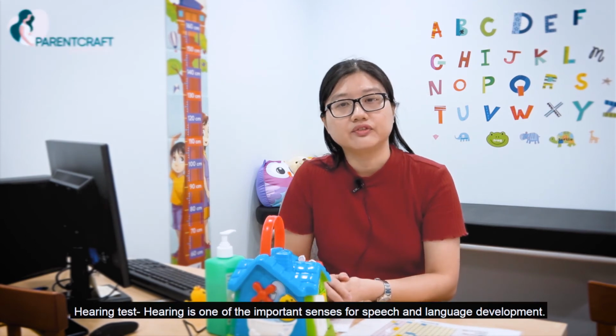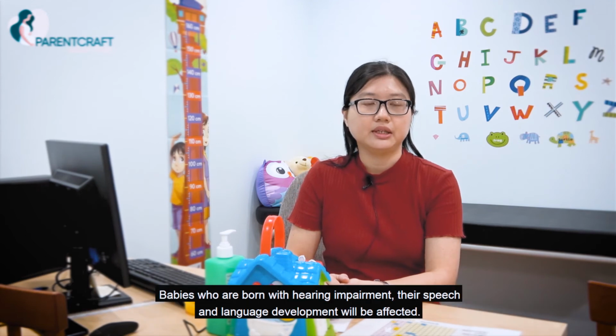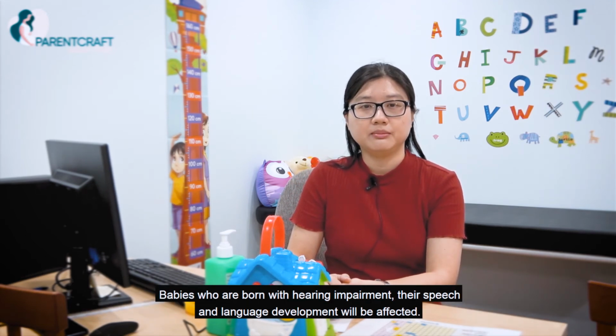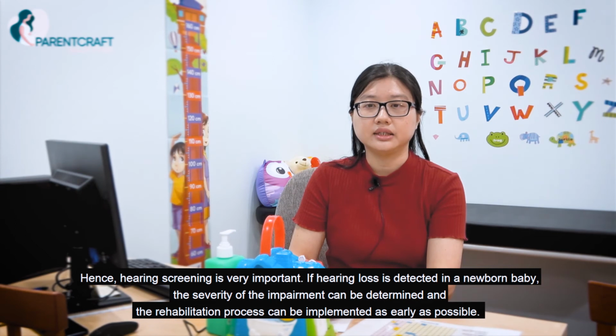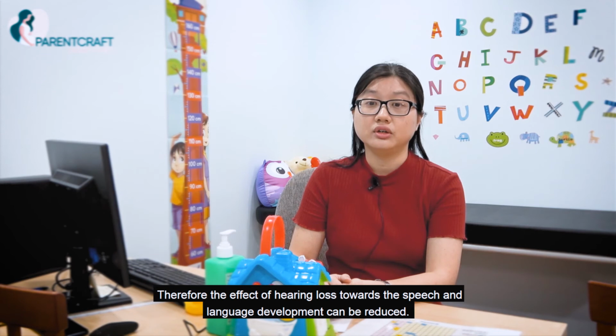Hearing is one of the important senses for speech and language development. Babies who are born with hearing impairment, their speech and language development will be affected. Hence, hearing screening is very important. If hearing loss is detected in a newborn baby, the severity of impairment can be determined and the rehabilitation process can be implemented as early as possible. Therefore, the effect of hearing loss towards the speech and language development can be reduced.